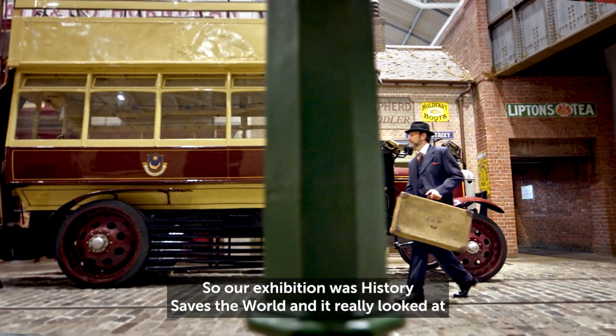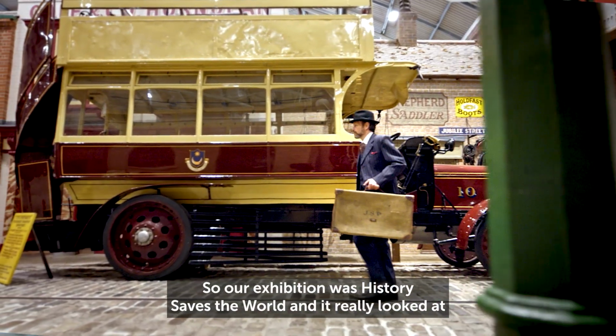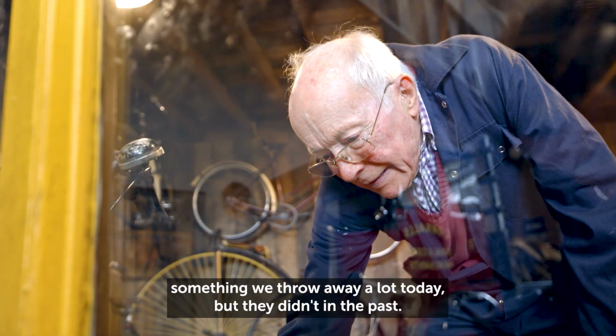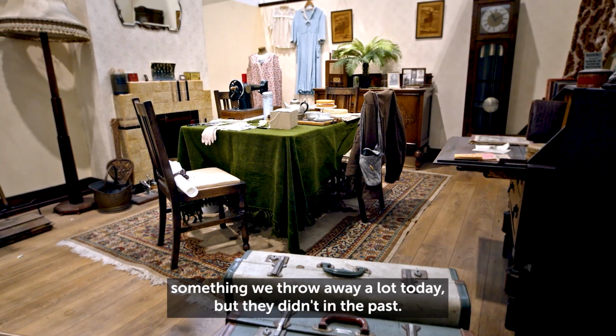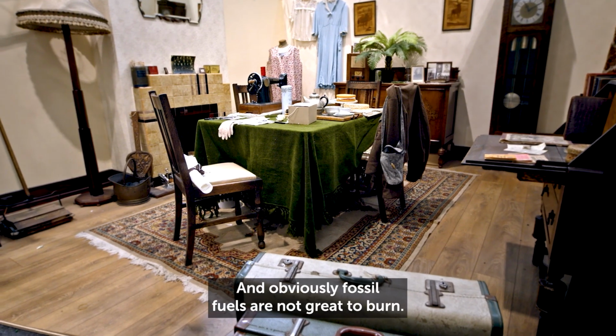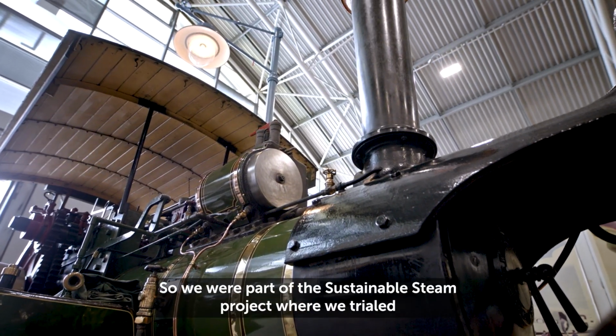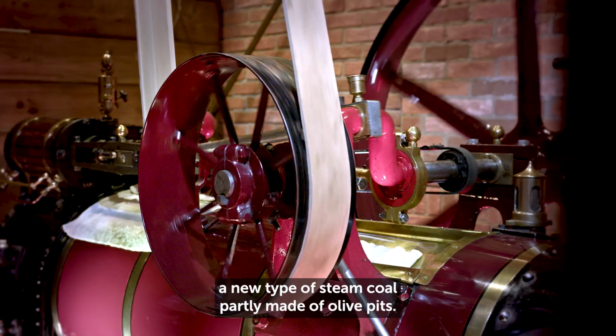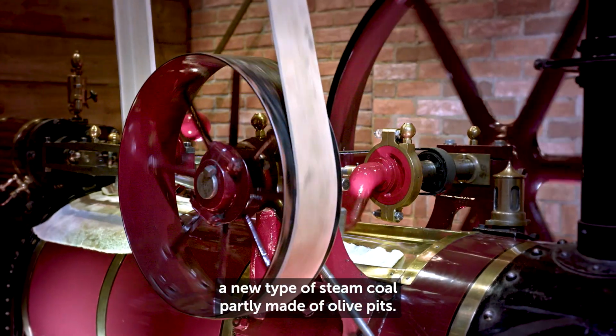So our exhibition was History Saves the World, and it really looked at repair and reuse of things. Clothes in particular, something we throw away a lot today, but they didn't in the past. And obviously fossil fuels are not great to burn, so we were part of the Sustainable Steam project where we trialled a new type of steam coal partly made of olive pits.